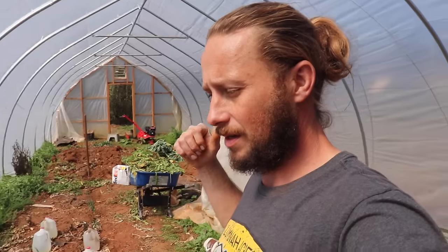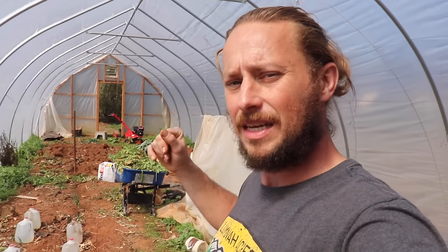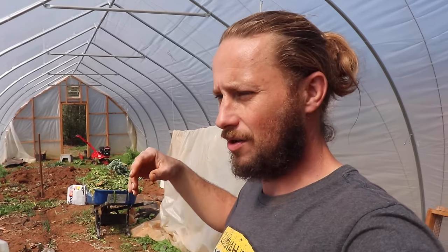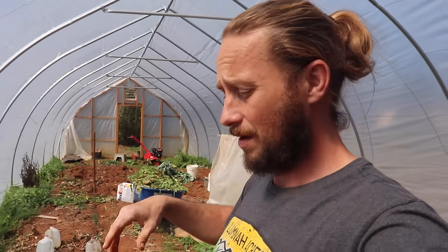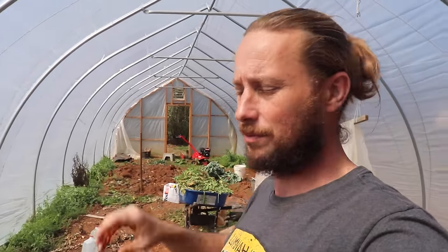I've got compost that is pretty heavy. It was the stuff I scraped out of the chicken yard. So there's a lot of clay mixed in, but it's mostly organic matter. It's like black gold, beautiful, beautiful stuff.